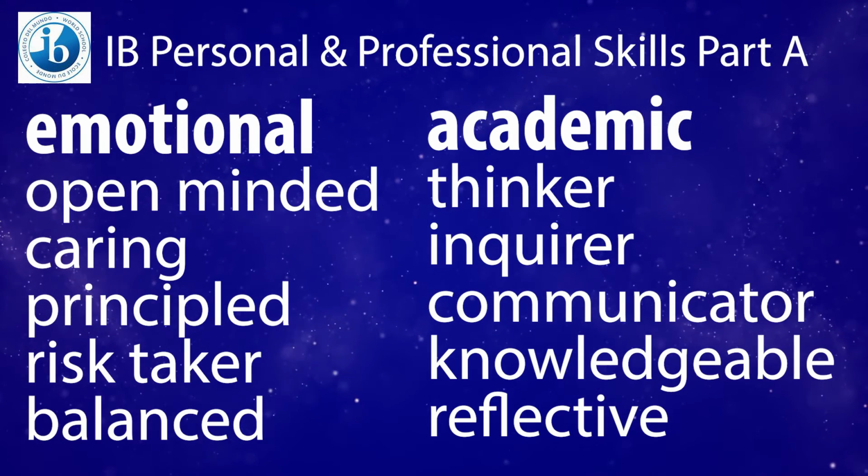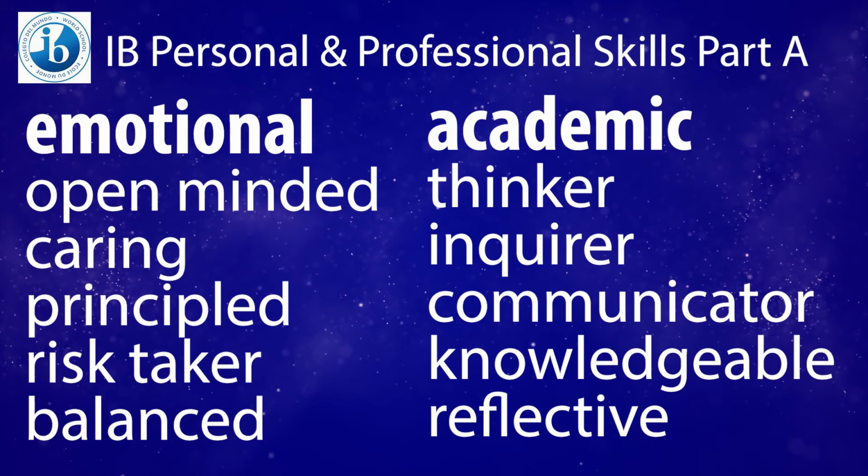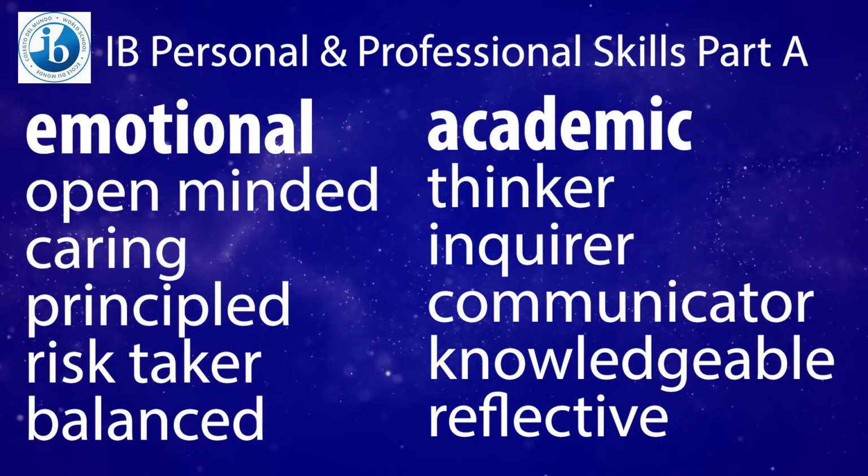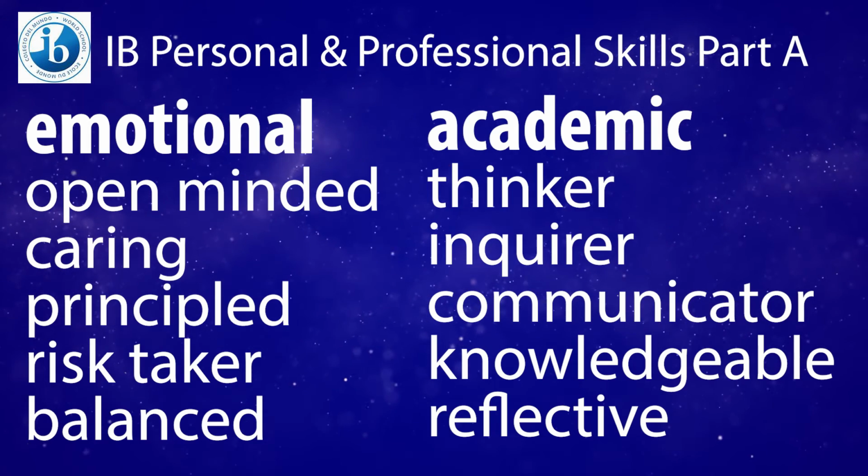I hope as I read through those that you found yourself identifying with things that you do positively, as well as things that you might need to work on within these traits.